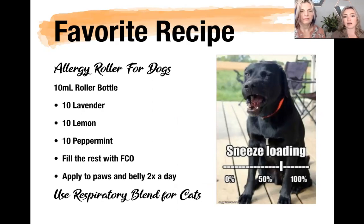And then for the doggies, you want to do lavender, lemon, peppermint in a roller ball and apply that to their paws and belly 2 times a day. And I know one of your babies has allergies, right? Yes, baby Ryan. He's the culprit. The troublemaker. The paws. He loves the paws. And I actually like to also apply it around the neck, the back of his neck, and just massage. He loves the massage down the spine as well.